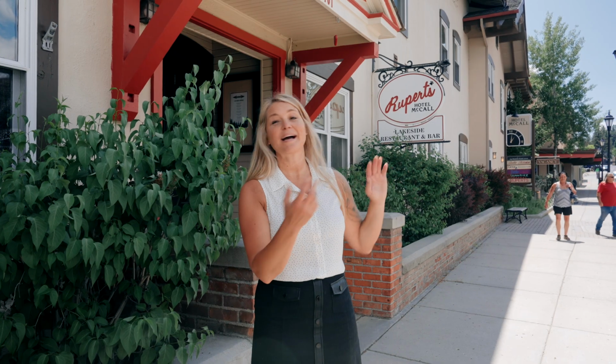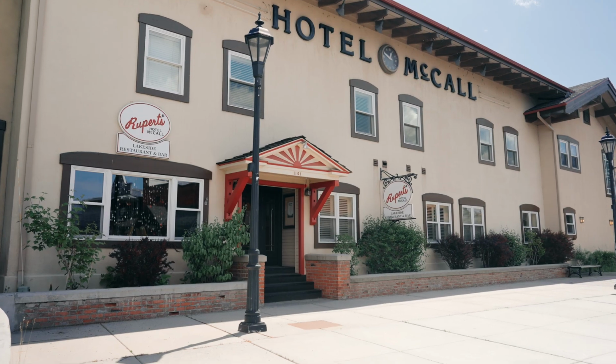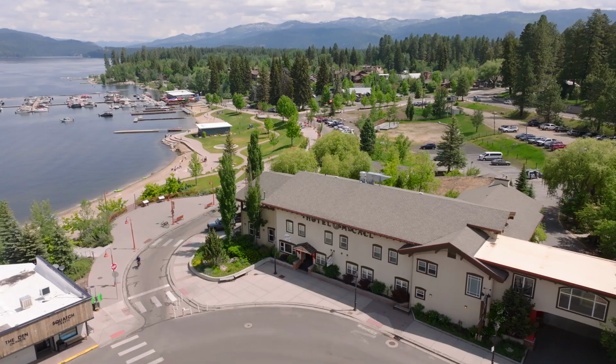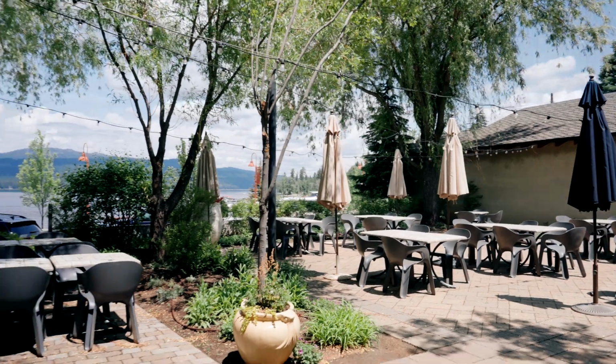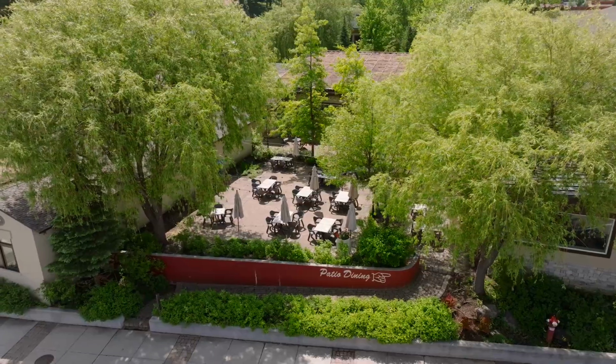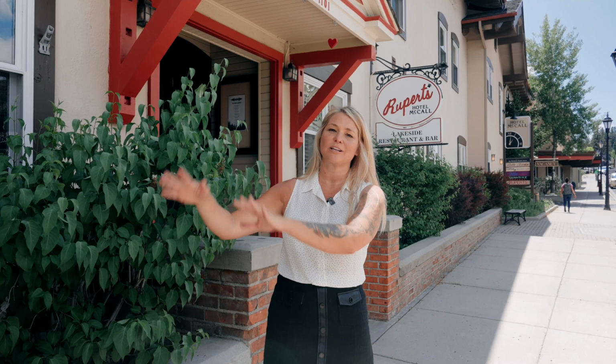So now that we've come back up along the lakeside, we're here at Rupert's. This is more of a fine dining place with an extensive wine menu. And they do have Thai Thursdays where they change up the menu and offer some Thai specials. They have a complete outdoor back patio that overlooks Payette Lake and the front seating area with lots of picture windows that overlook Payette Lake. So it's another place with amazing Payette Lake views.